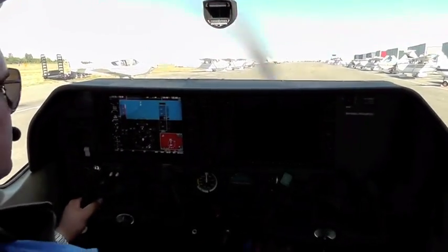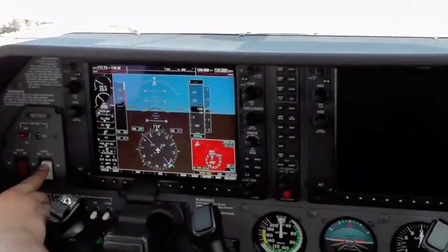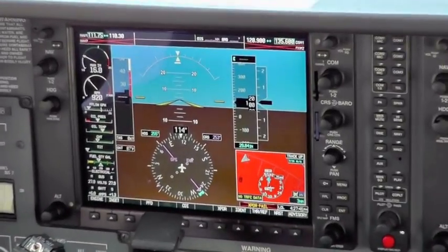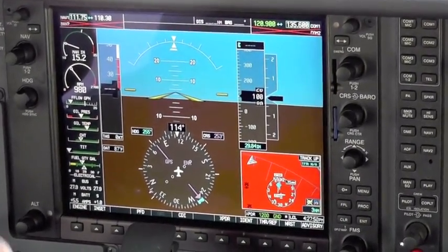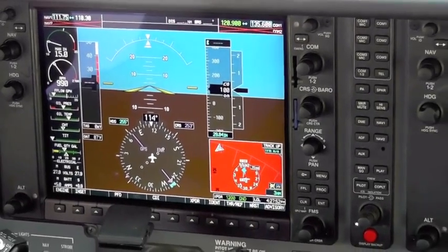Engine now running and avionics being powered up. We'll be preparing for a short VFR flight here in Skyline 65908.